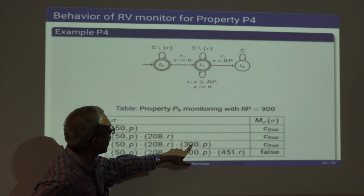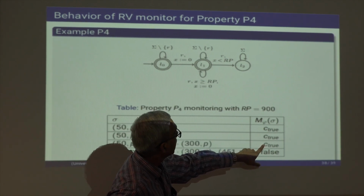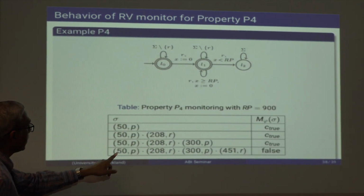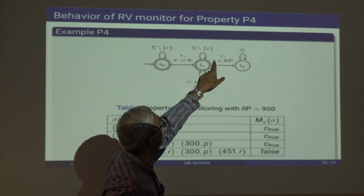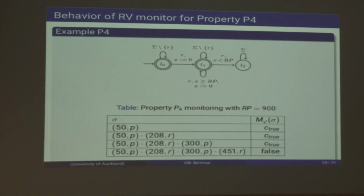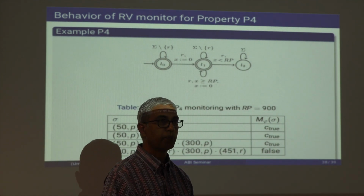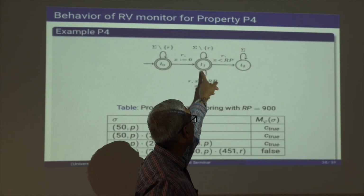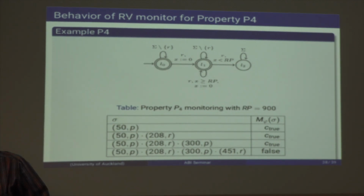Then at 300, I receive a P. Again, that's less than the RP interval, which is 900. So again, I say currently true. Finally, at 451, I receive an R. This value is less than 900. So I go to L2 and I output false. That means I can now sound an alarm. So the essential idea is that maybe the hacker has hacked and has altered the timing intervals on the pacemaker. As a consequence, there is a violation that the RP interval is not respected in my ECG. So I can either perform verification statically or I can perform verification at runtime.